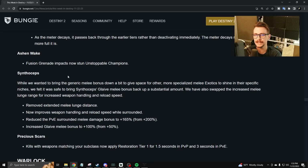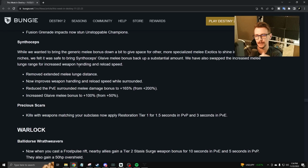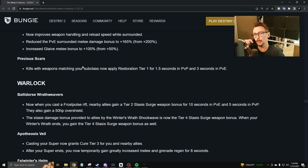We have also swapped the increased melee lunge range for increased weapon handling and reload speed. Removed extended melee lunge distance. Oh boy. Now improves weapon handling and reload speed when surrounded. Reduced the PvE surrounded melee damage bonus to 165% from 200%. Increased glaive melee bonus to 100% from 50%. Syntho users are mad. Precious Scars. Kills with weapons matching your subclass now apply Restoration Tier 1 for 1.5 seconds in PvP and 3 in PvE. Okay, interesting.